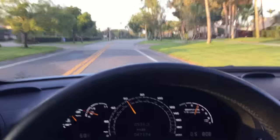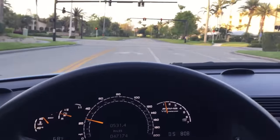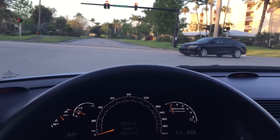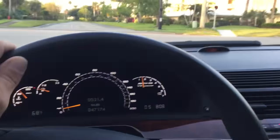Okay, so that is not your standard S-Class, not even close. That's 0 to 60 in about 4.6 seconds, quarter mile time right around 13.5 or something. This thing hauls ass and is so much fun to drive. This one is a one-owner, 47,000 mile car.